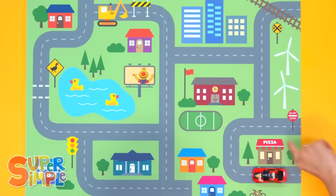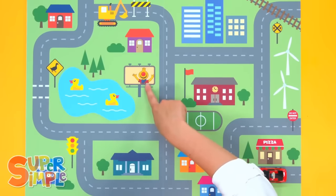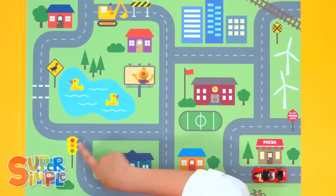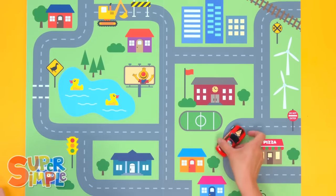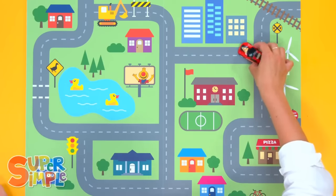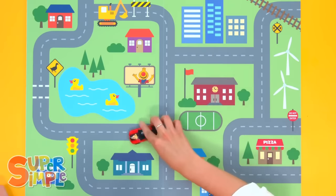Here we are at the pizza shop. Now, Toby lives in a blue house with a pink roof. Do you see the blue house with the pink roof? Toby. Hey, there's Toby. But where's his house? Aha! Blue house with the pink roof right here. Okay, let's get this pizza off to Toby's house. Vroom, vroom! Here we go. Round the corner. Let's go this way. Avoid the construction. Vroom, vroom, vroom.